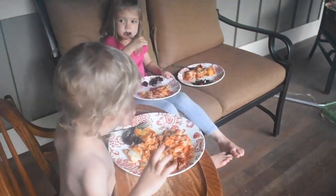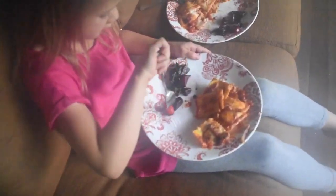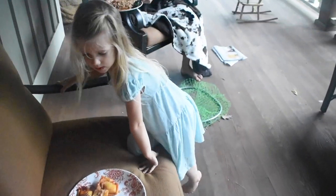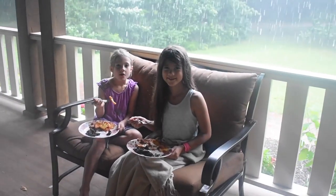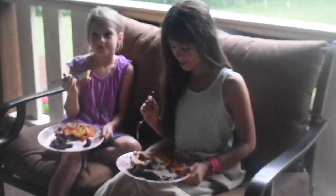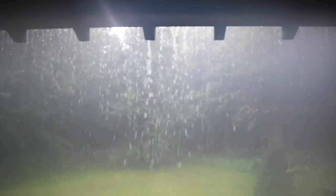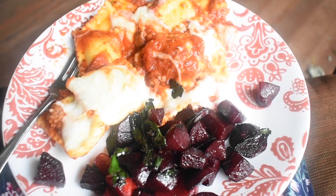We are eating ravioli on the porch. And what else are we eating, Anna? And beets from the garden. And it is pouring rain and thunderstorming outside. It's just coming off the porch like a waterfall.